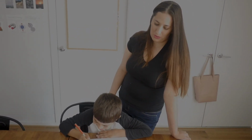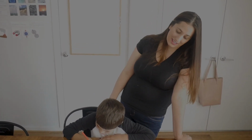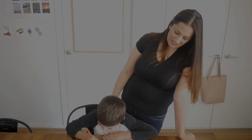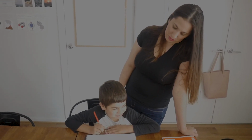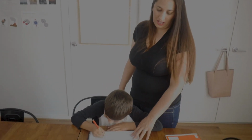He's pretty good at getting all his work done quickly so that he can go back to doing what he actually really wants to do, which is playing. What's your favourite thing to play, Oren? Pokemon right now, eh? Yes. He loves Pokemon. And at the end of his work, he comes and I check it for him and make sure everything is right.